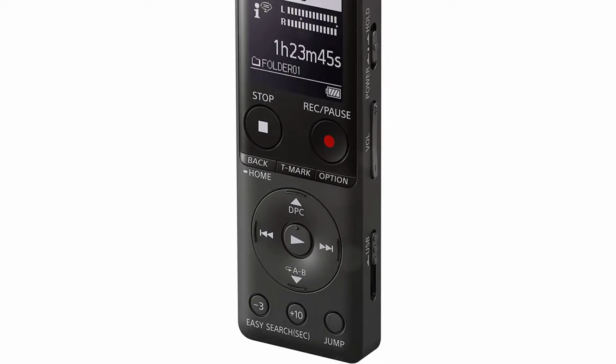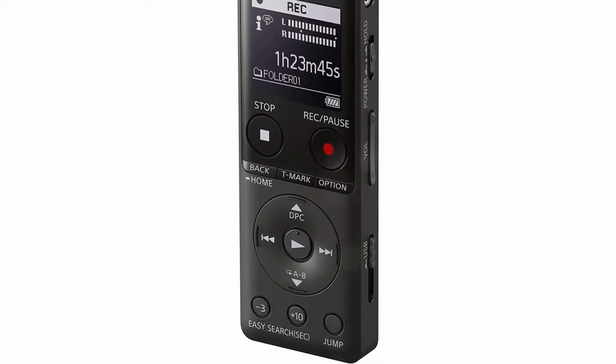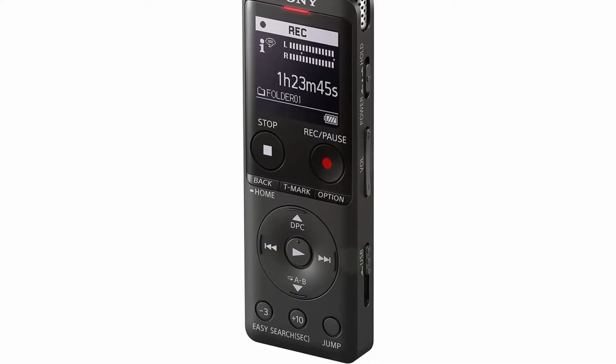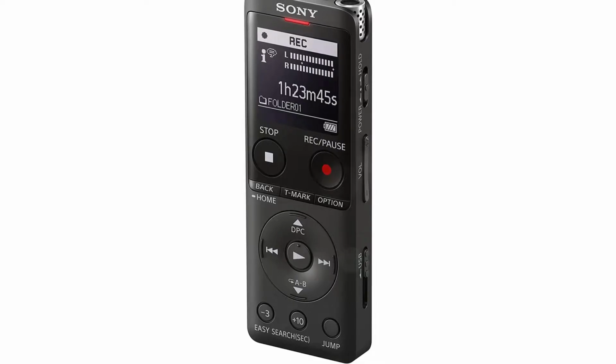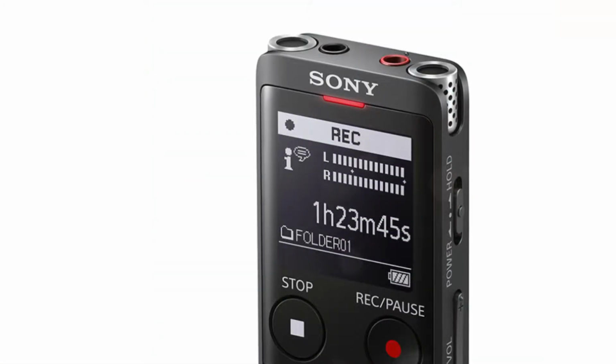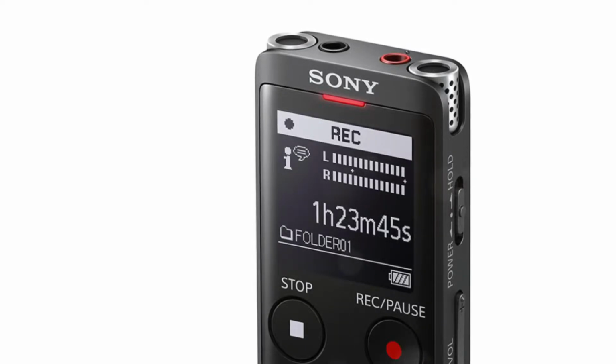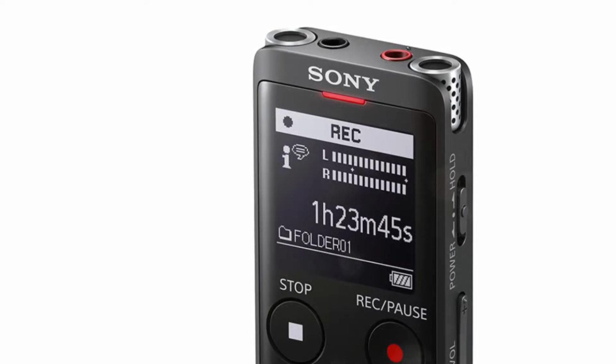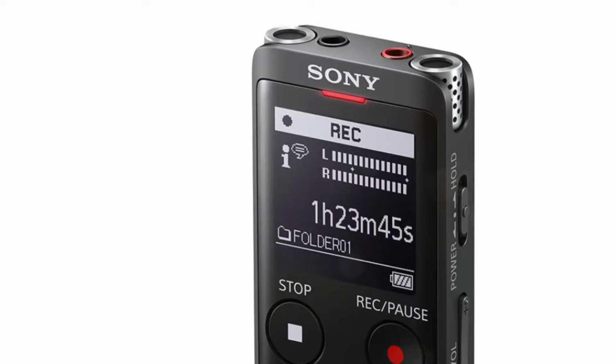Even while all of this flexibility is fantastic, the UX570's excellent default auto voice option sets it apart as a top choice for even recording beginners. The recorder's regular operating mode is optimized to capture the precise frequency of the human voice while canceling out other sounds, giving you clear, usable voice recordings with just one tap if you don't want to fiddle with volume levels.